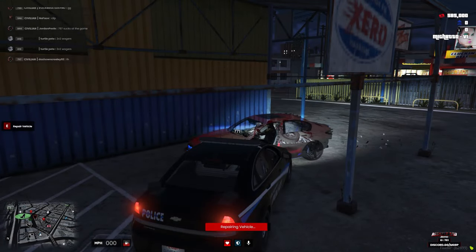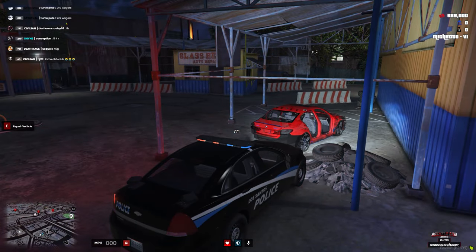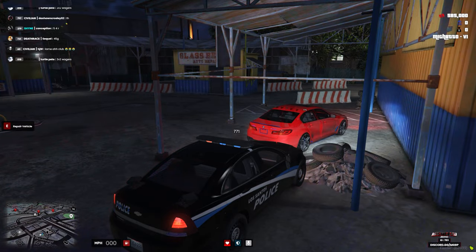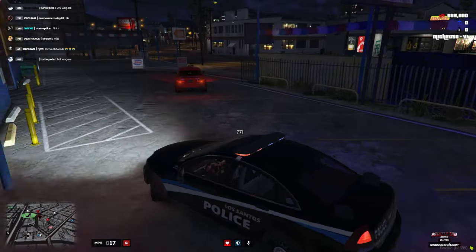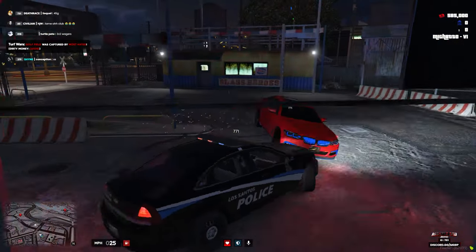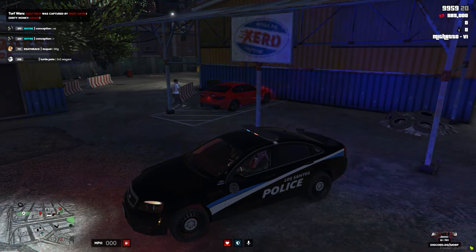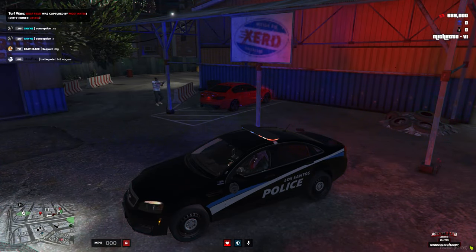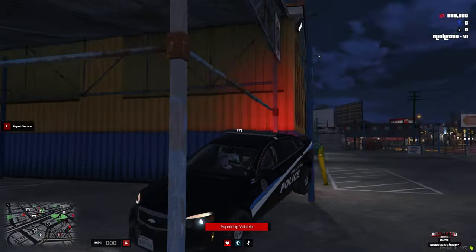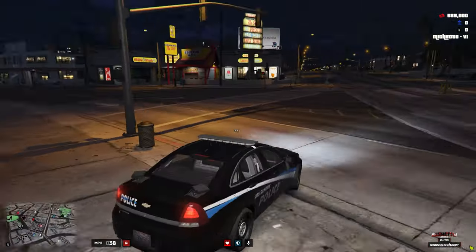Who the fuck is this? Hey, pull over. Out of the vehicle, sir. Where is your plates? ID 775, out of the vehicle. Get him. After he just repaired it. Pull over. Step out of the vehicle, sir. Hey, dude, just get in. Just get in. This guy's fucked. We don't look anything like cops. That's our issue. We are the opposite of what cops are supposed to look like.